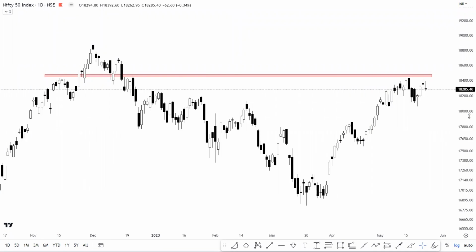Once again, the consolidation goes on, and in today's video, we'll take a quick overview of the markets and we'll also discuss the trading plan for the monthly expiry that is on May 25th, 2023 for Nifty and Bank Nifty. We'll also discuss a few select stocks which must be on your watch list for good risk to reward opportunities.